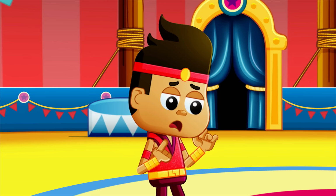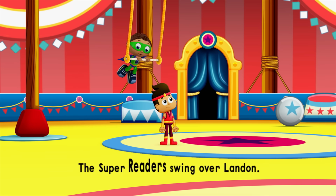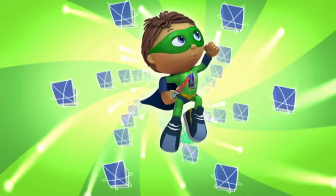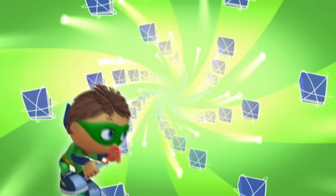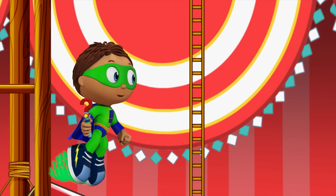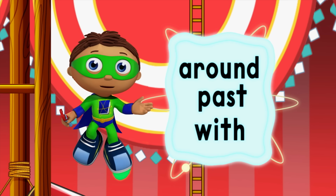Wait, I can't try the trapeze. Look at my story. The Super Readers swing over Landon. See? You swing right over me. I want to try the trapeze, but that's not in my story. Super Why to the rescue! With the power to read, I can change the story and save the day. Let's change the word over in this sentence. Tap. Why, Ryder? Tap.